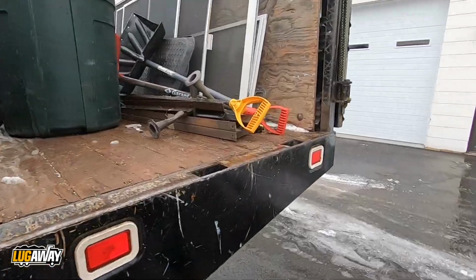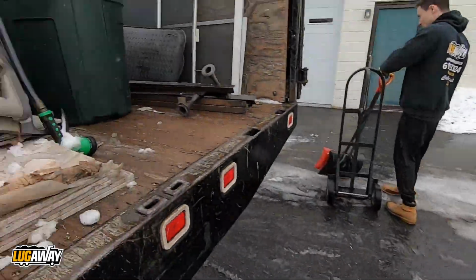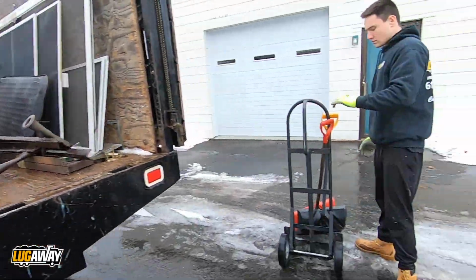Oh, all right. So the game plan is take all this tile and stuff off that we can't dump, throw it in the shop. Then we're gonna take the truck, pickup, and trailer back to Arlington, so we can get another load out of there because we got time, and we'll see where we finish up at the end of the day.